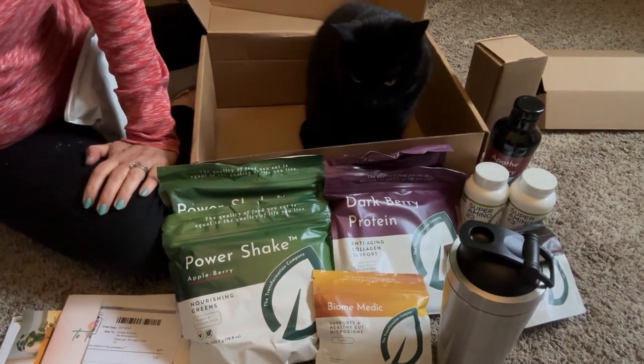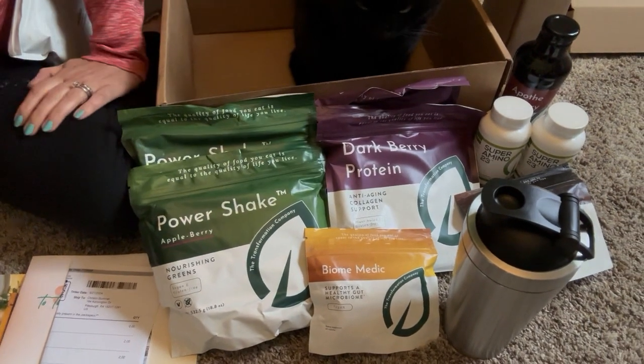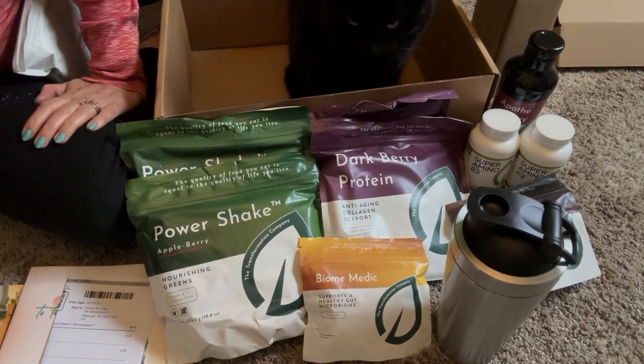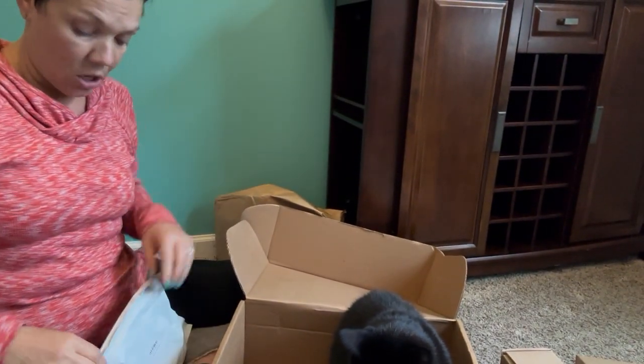Look at that. She should be a poster child, shouldn't she? The Biomedic. So you got the shakes, the Biomedic, the Super Cleanser, the protein, and the cherry. Okay, those are the elements. If you got a slightly different pack, your ingredients are slightly different.